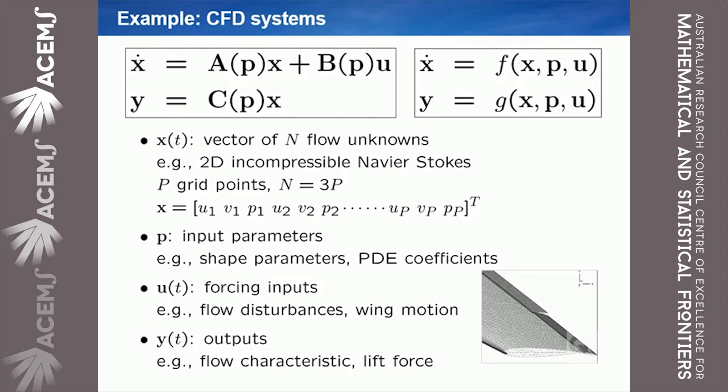When I discretize the wing, discretize the domain, and put down my CFD grid, I'm actually going to end up solving for the unknowns at every point in my grid, or the unknowns corresponding to all my basis functions. And so what that means is that my state vector x, the unknowns, is actually a very, very big vector. It's probably got hundreds of thousands or even millions of unknowns in it.